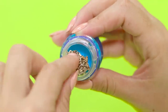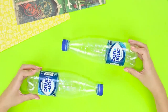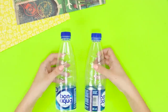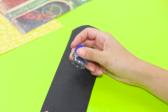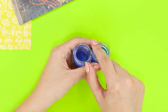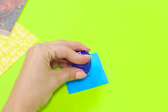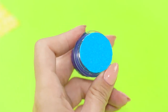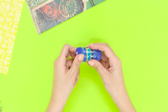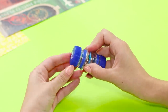And now, let's make a convenient box for jewelry from improvised materials. You need 2 half-liter plastic bottles. Cut off their necks. Cut down the edge with sandpaper. Attach a piece of Foamiran to the bottle's neck using a hot glue gun. Crop the excess. Glue the necks to each other. It turned out to be a securely closing box. In addition, you have at your disposal as many as 2 compartments for different types of jewelry.